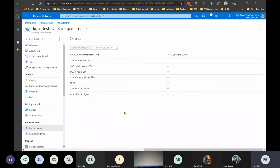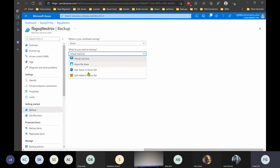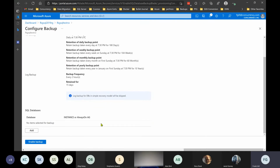why don't I have SQL registered? Okay, that's dumb. Well, let's go back in here and set this up. So if I click Configure backup, I've got my backup policy. I don't have any items selected, but I can click Add.